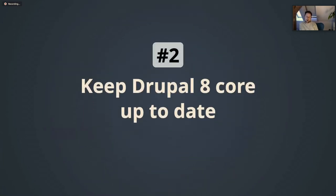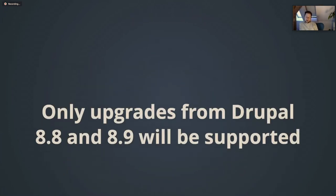Next step is you keep Drupal 8 core up to date, because Drupal 8 itself is introducing a lot of these new solutions that are going to be in Drupal 9. So if you are on an old version of Drupal, please keep updating it. Drupal 8 gets a new minor version every 6 months, and each is supported for about 12 months. So you need to go and keep it updated.